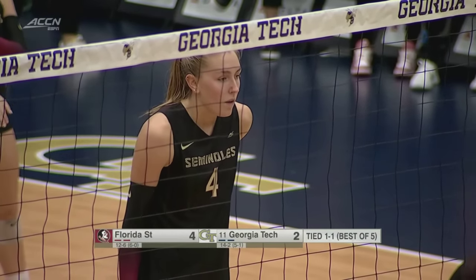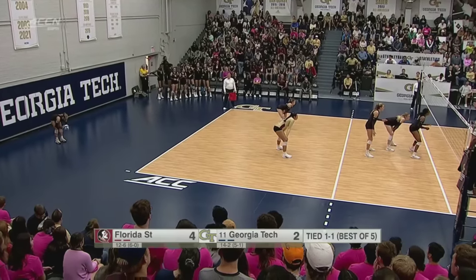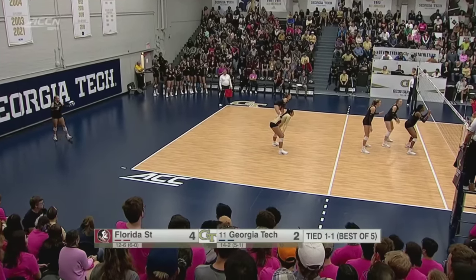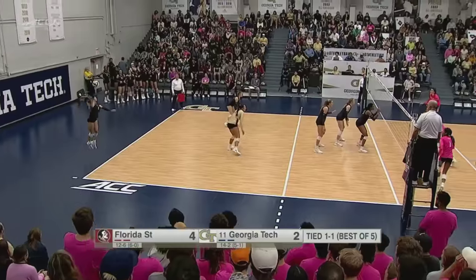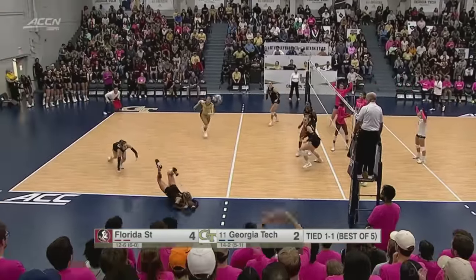On a streak of five consecutive double-doubles, with a back-to-back ACC Offensive Player of the Week. And the Seminoles in kills a year ago had a double-double against Georgia Tech last year when they met twice.